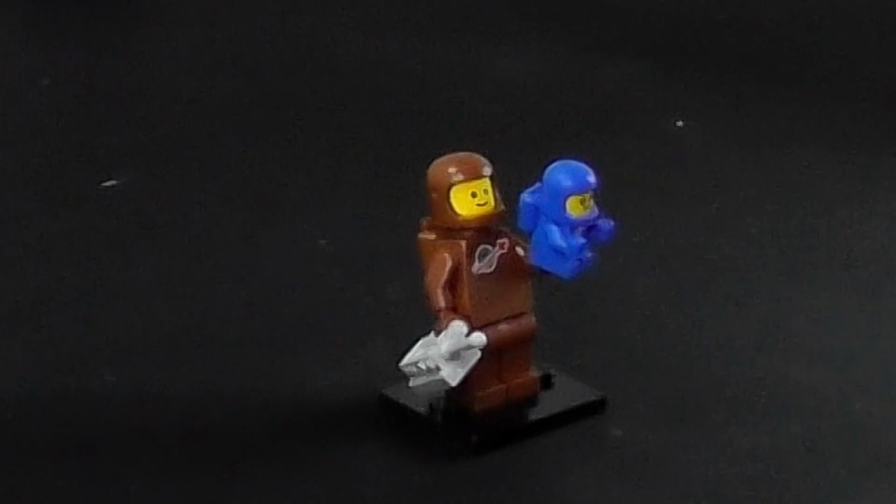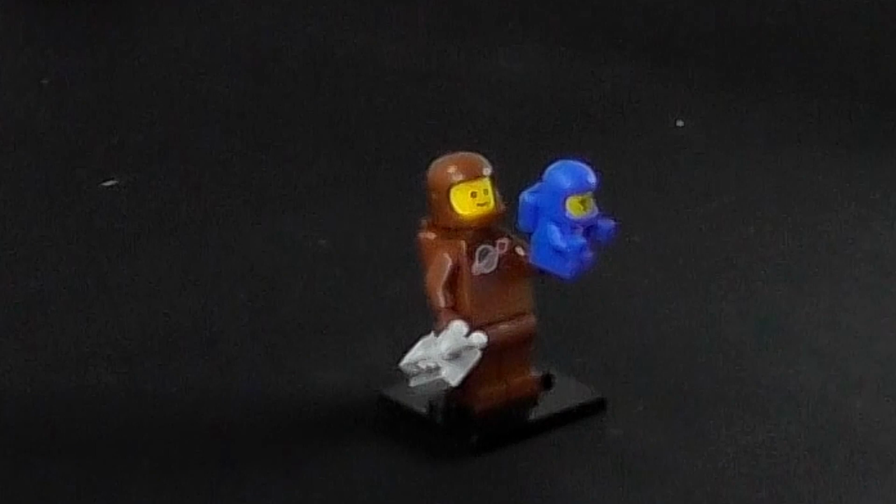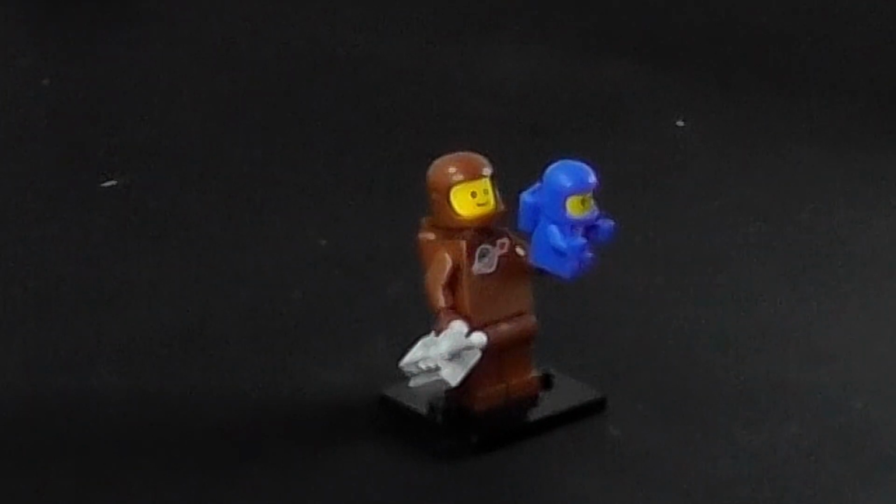If you remember the Lego movie, there was a character called Benny. He was a blue spaceman. In the image, he's actually got a broken helmet. This one doesn't have that. I'm still calling him Baby Benny regardless. But I just thought the idea of having a spaceman and a baby spaceman was a great idea. Not something I would expect Lego to do, but I think it's really, really cool. But what do you think?